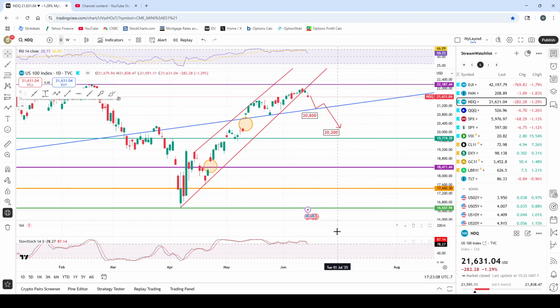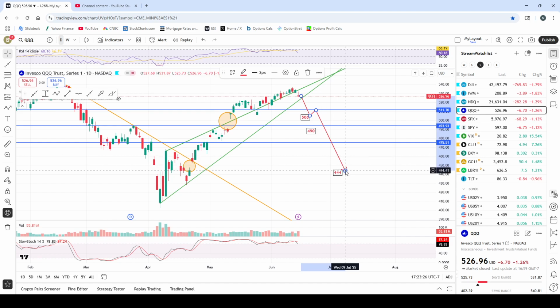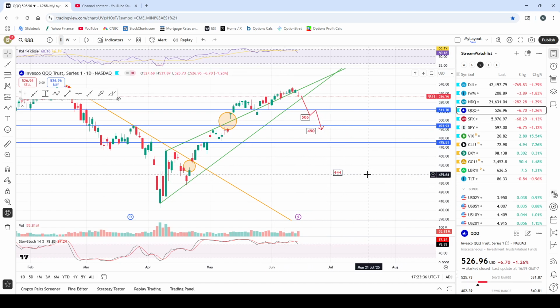Okay, so you can see it's still overbought. QQQ 506. Okay, and then we'll come back to test this, and then it'll come here to test. And 444 will be a longer play, most likely a couple of weeks to a month.